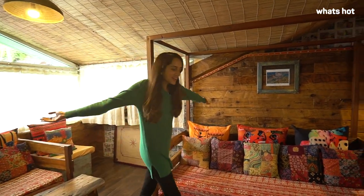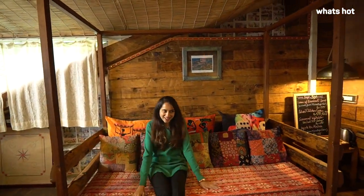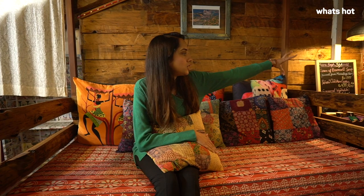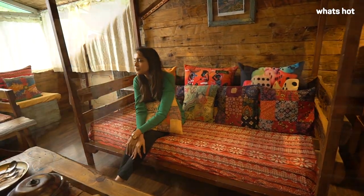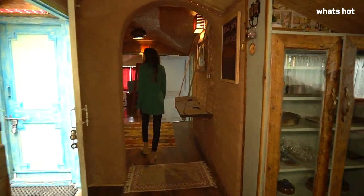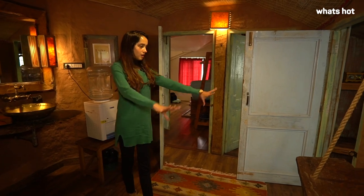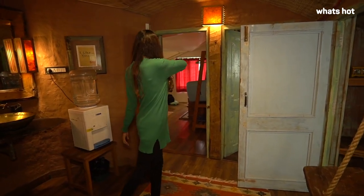This is the very, very colorful and vibrant living area, which has a lot of comfy cushions and couches. You have this small little tea and coffee counter over here, and there's microwave and utensils. So this is the middle area. You have these three different rooms.